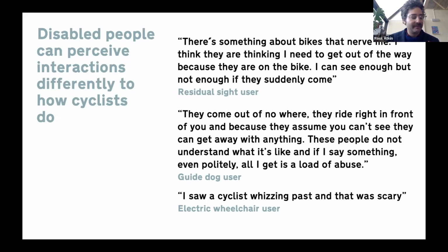And a lot of this stuff we're building primarily because we want to increase subjective safety for cyclists in order to encourage mass cycling. And so it's a bit of a worry, I guess.